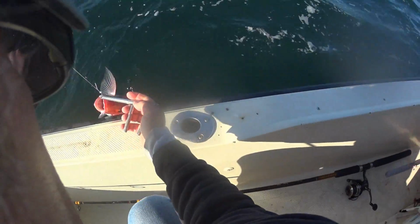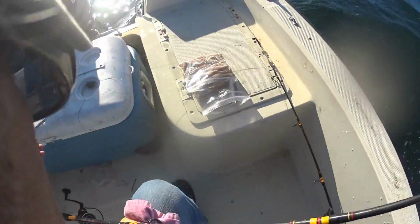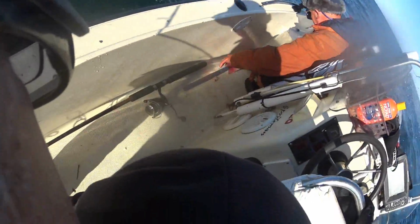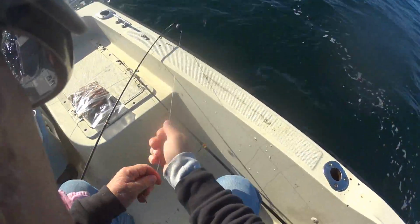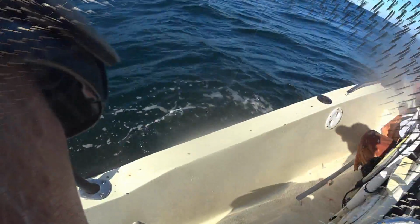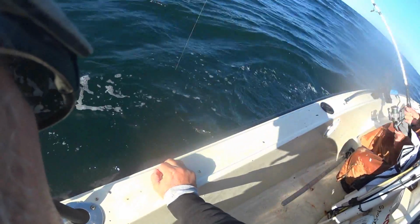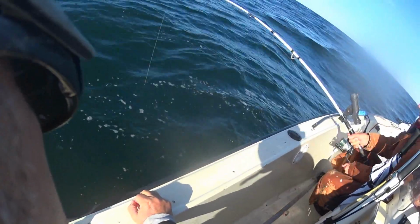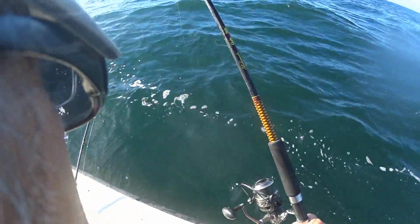Let me know how big that one is. This one's only about 16. 18. Yep, bingo. A little over 18. All righty. See what Big John's got here. Hope it's not another shark. Kind of going in circles a little bit. Oh, he's going under the boat, isn't he? Whoa.